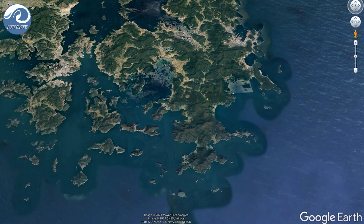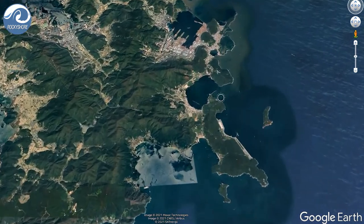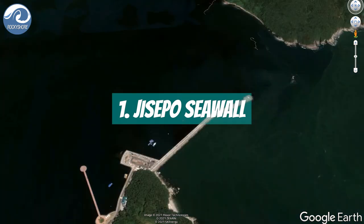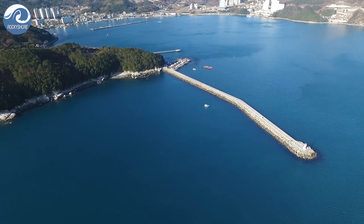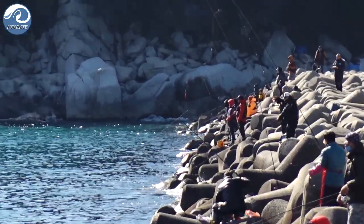So I'm going to introduce to you some hot fishing spots inshore of Kojae, and then offshore of Kojae. So two categories. The first fishing spot I want to introduce to you is called Jisepo Seawall. So you might see a very long seawall right here. It's a pretty popular fishing spot, even for Korean people. So you'll find this place is kind of always crowded with people.